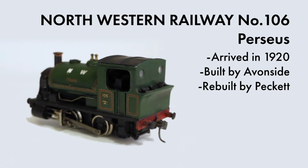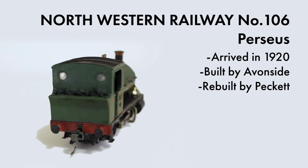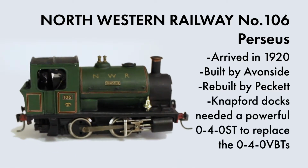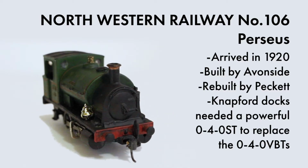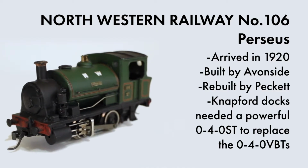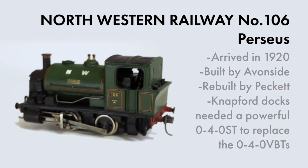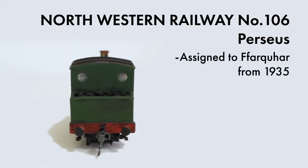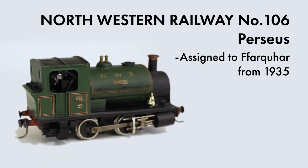Some time after the merging of the Tidmouth, Knapford and Farquhar Railway into the North Western, a short wheelbase 040 saddle tank was desired at Knapford docks. Crews were used to using the small wagon turntables to turn the vertical boilered coffee pot locos, but as these fell out of use or struggled to keep up with train loadings, something more powerful but with the same operational flexibility was desired. Thus, 106 was assigned to Farquhar sheds from 1935. Its small wheelbase was perfect as it too could use the turntables in the docks.